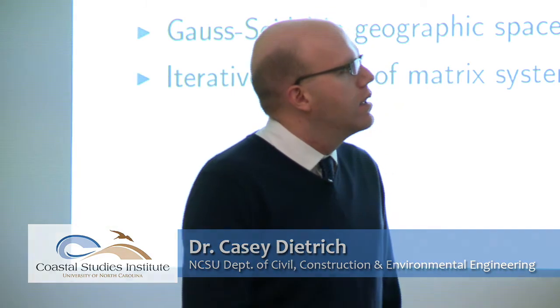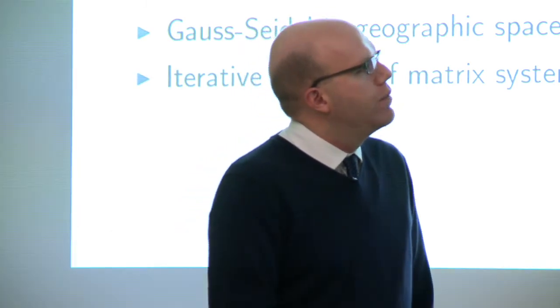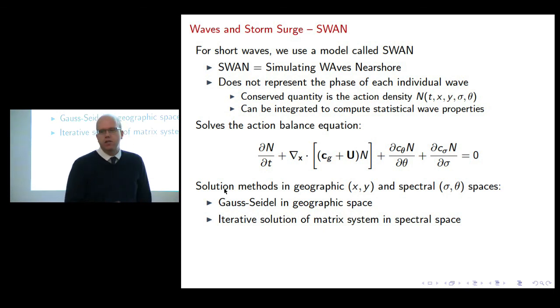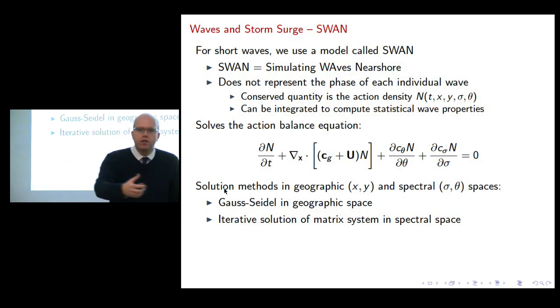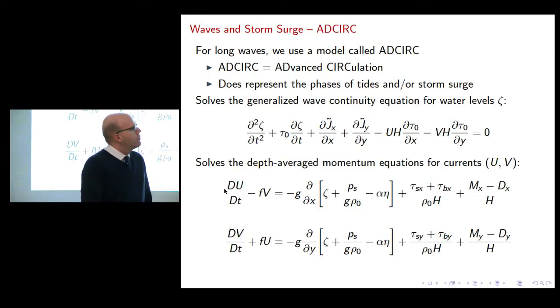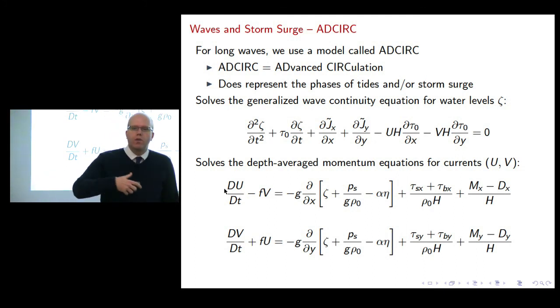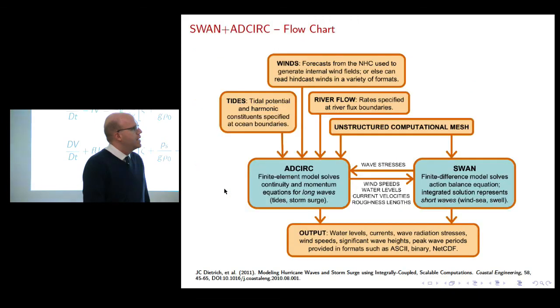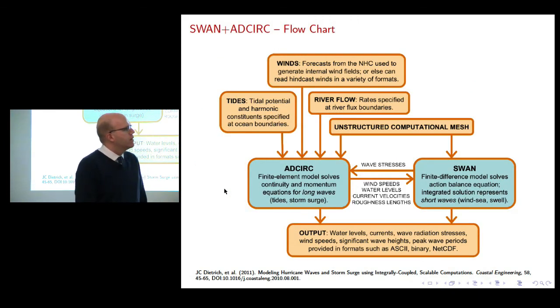For the short waves, we use a model called SWAN. We don't represent the individual form of every single wave in the ocean. Instead, we look at this quantity called the action density, and so this is kind of like a wave energy. We have modeled the wave energy as it moves around in the ocean. For the long waves, the storm surge, we use a different model called ADCIRC, and here we are resolving these longer waves, so that a big tide 24-hour wave we can simulate with this model. And the real focus of my PhD was coupling them together so that they would interact.